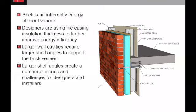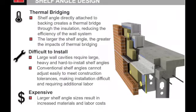Designers are using increasing insulation thickness to further improve that efficiency. But larger cavity walls require large shelf angles, and shelf angles create a number of issues and challenges for the designer. And so what we see here, on a laser pointer, there we go, this fancy laser pointer. Generally we have here your insulation, and then we have this large angle. Say 10 to 15 years ago, we wouldn't have this insulation here. The angle would be further back to the slab, closer to the slab. But as we add this insulation, this angle ultimately gets longer, and this is where we're causing a large thermal conductivity transmittance point.